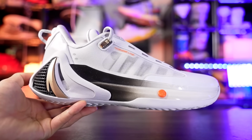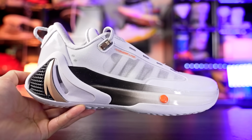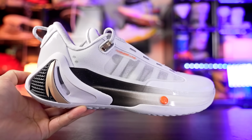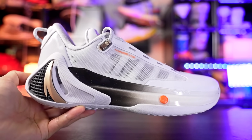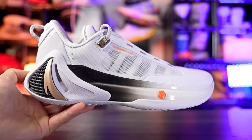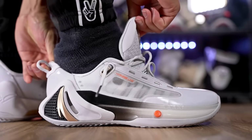Next, we got the Anta GH4. It's another Anta shoe, right? So Anta is definitely killing it. They have a lot of signature athletes actually, and the GH4 is of course Gordon Hayward's signature shoe. It's his 4th one, and it's a really underrated shoe. It's a great performer. Also, it looks great. I mean, some of the colorways that have come out look awesome, and yeah, it's only 110 bucks, guys.